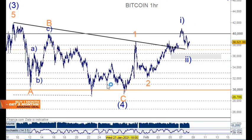So we've been looking at this as wave 3 over here with an A and a B and a C wave here for wave 4, and then looking up for wave 1 and back for 2, and then up for 1 and back for 2 here. So the grey box is the 50-60% retracement level.